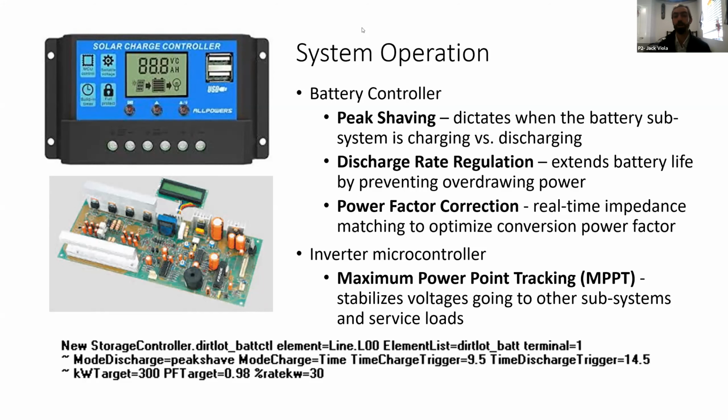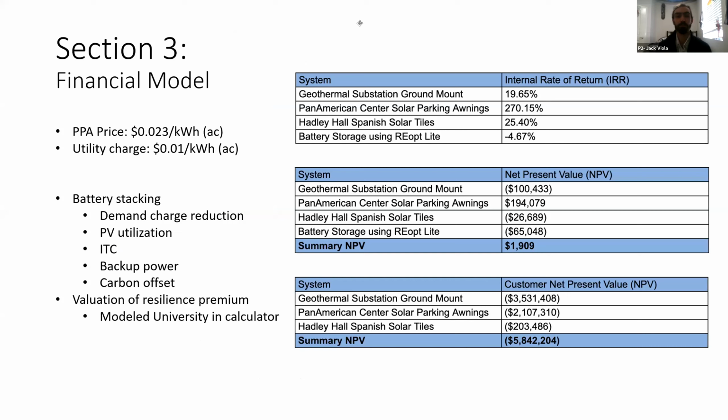But yeah, the maximum power point tracking of the inverters and the discharge rate regulation are meant to sort of keep everything working well. And then the peak shaving and power factor corrections, or mostly the peak shaving, is really geared just towards saving the university money on their power bill and supplementing the grid service. And next, I'm going to hand off the presentation to Grant Hale to talk about our financial model.